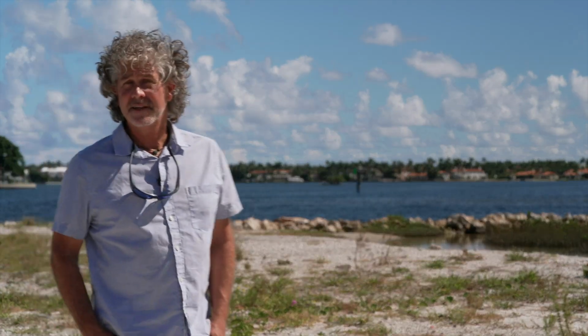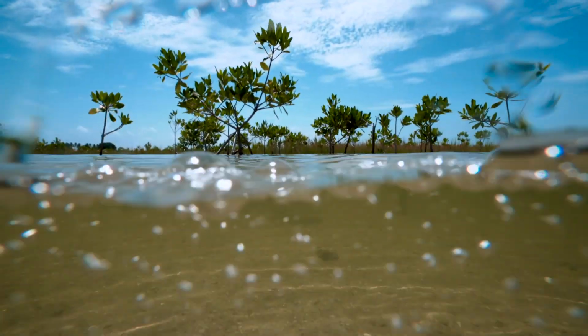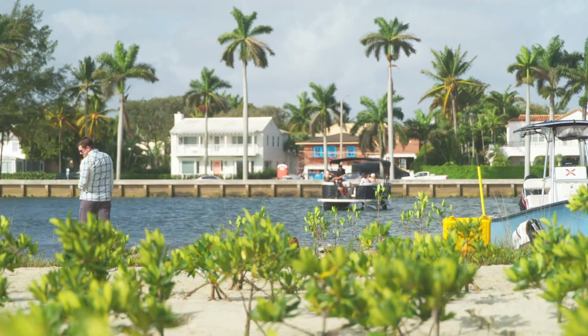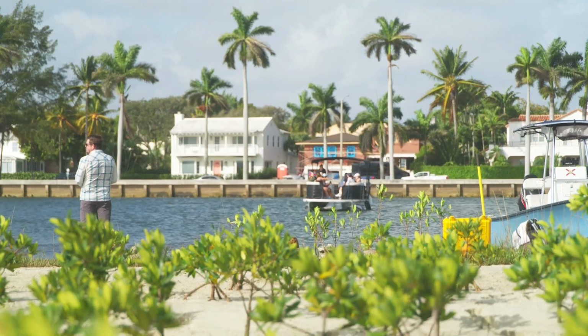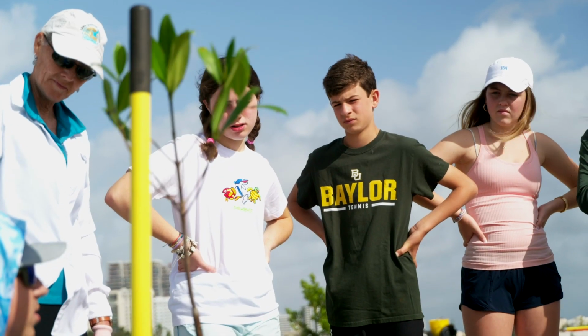We have sand and rock in place. We have water on all sides. Now what? Right now, we've built some of the islands, and the next thing that we could do is we could either wait for the mangroves to recruit naturally, which they do, but we want to give it a jump start. So we'll have volunteer events, and we'll use that as an educational component.